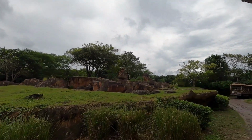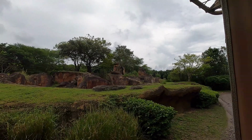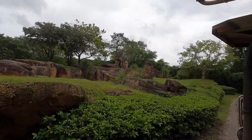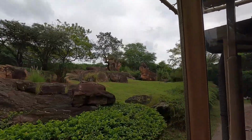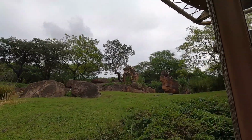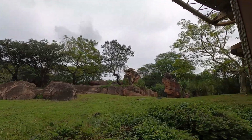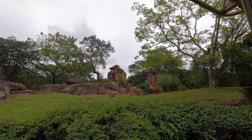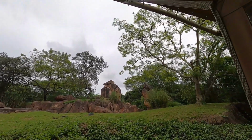Definitely a cool thing to experience there. Good view of that female lion on the kopje also. Oh, there's 3 of them actually. Must have quite the view from up there.